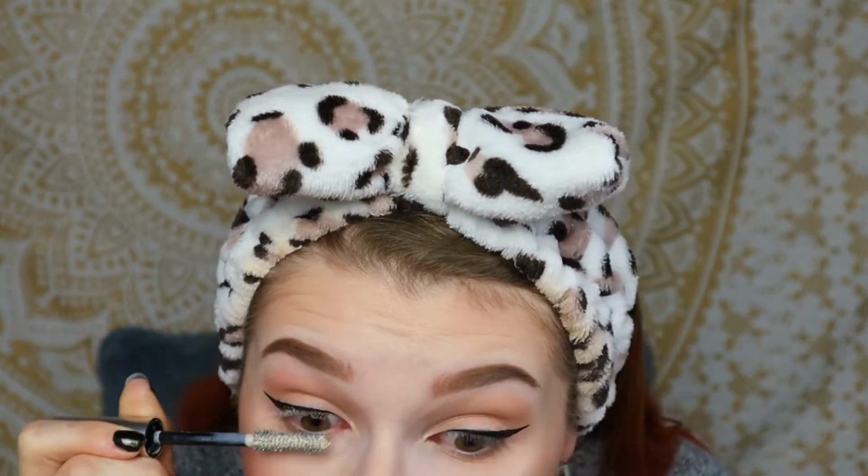So using the primer, this one is sort of like a creamy colored primer. They change colors, but usually they're gonna be like a white, cream, or pink. I'm only going to prime my top lashes. I never prime my bottom ones. And if you can see, it makes a very big difference. Now obviously you can see them better because they are cream colored, but they look a lot longer.